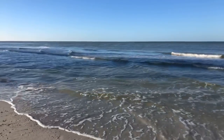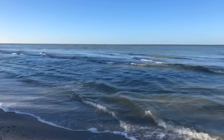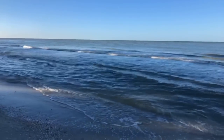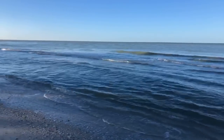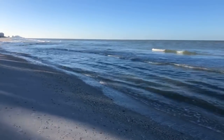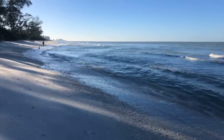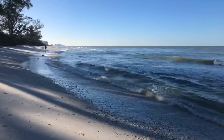Beautiful though when you look out there. Very relaxing. Right in this area where I'm at, this is where the dolphins have been coming in closer to shore. The water is a little deeper. And when the tide's higher, there's quite a few fish right up in this area, just offshore of the beach. And the dolphins will come right up close to the beach here. But as I said, the tide's just too low right now.